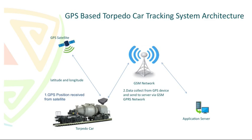This data then reaches the application server, where it's processed and stored, enabling real-time tracking. This flow, from satellite to GPS device, through the GSM network, and into the server, forms the backbone of our entire tracking system, ensuring we always know where each torpedo car is at any given moment.